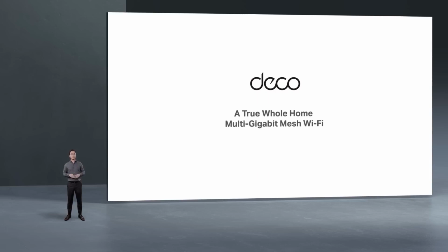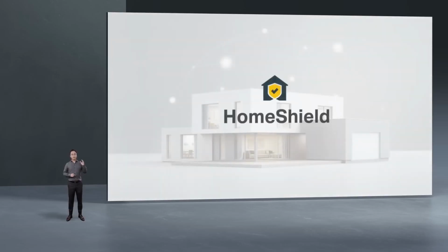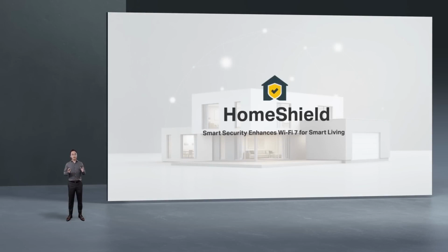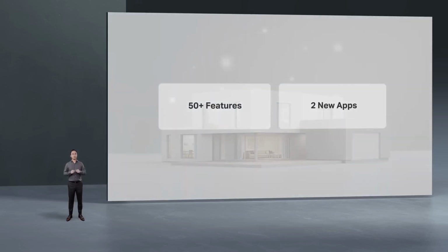meet various network demands. With Wi-Fi 7's coming, and our Deco router system's iterative upgrades, our security software HomeShield has also been upgraded to version 3, adding more features and 2 exclusive apps for comprehensive protection.